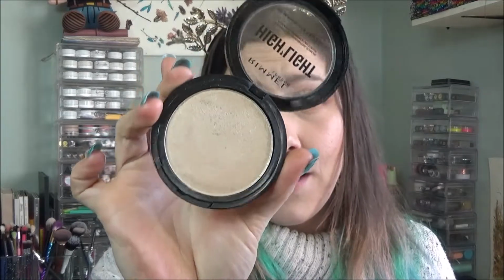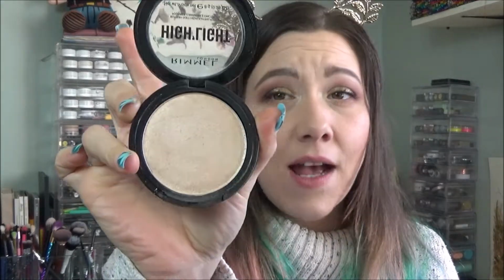This is pretty. This one is in Stardust. I have like no Rimmel products, but this is really quite pretty. It's a standard champagne highlighter, but their formula has a buttery, soft texture. It's really nice, look at that. Of course, you are still going to see your texture with that, but I still think it's a very pretty highlighter.